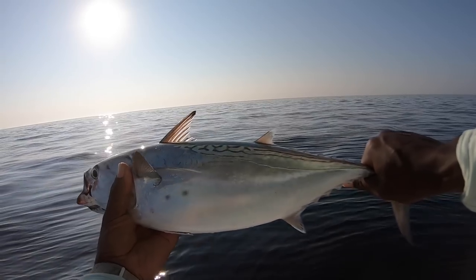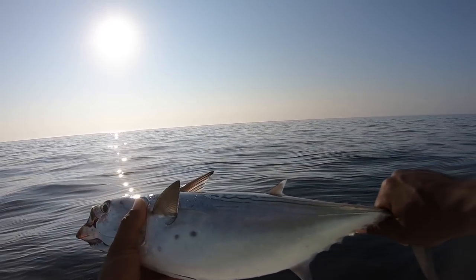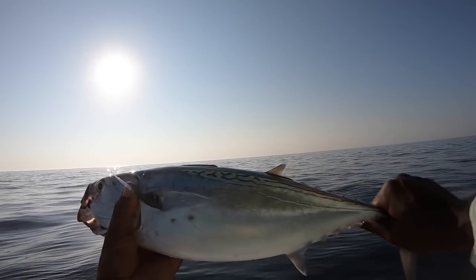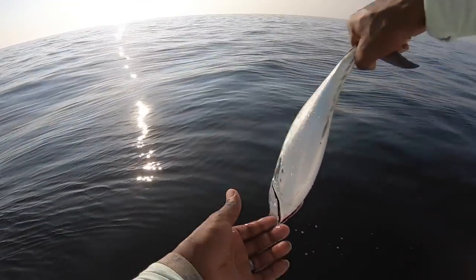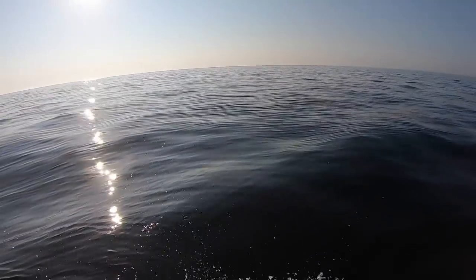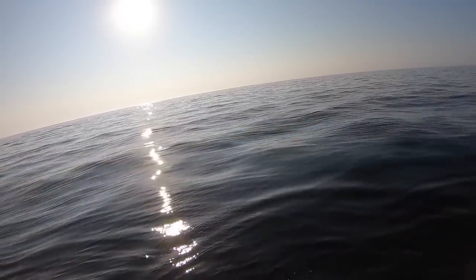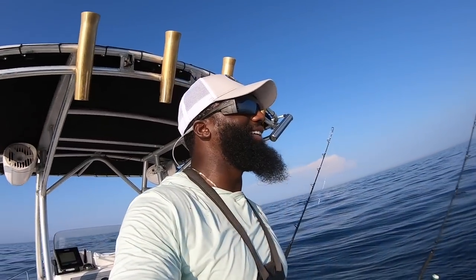You guys have seen me catch them on the channel before. They're in the tuna family. Really fast, really fun to fight. But we're not going to keep him. We're just going to let him go. So let's let him go before he messes up our Navalis shirt. There he goes. Super fast fish. Fun to catch. And, hey, first fish of the day.